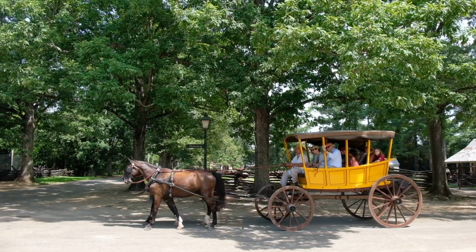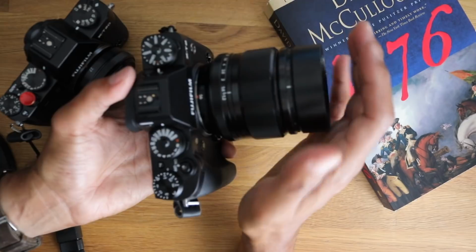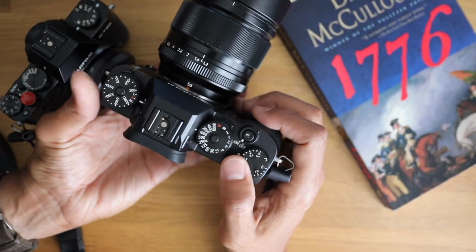Destination, Colonial Williamsburg in Virginia. Why? My wife is a complete nerd, and I love her for it. Now, on every vacation, I like to have some photographic goals, and my goals for this vacation were simple.